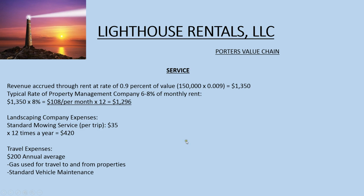Typically is what you use there when pricing the home. Landscaping company expenses, standard mowing service per trip would be $35 times 12 times a year. Say you do it once a month, that'd be $420. Travel expenses, I allotted $200 annual average. Gas use for travel to and from properties, and just standard vehicle maintenance associated with that, oil changes, etc.